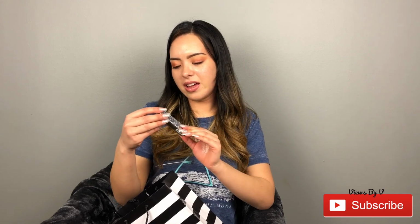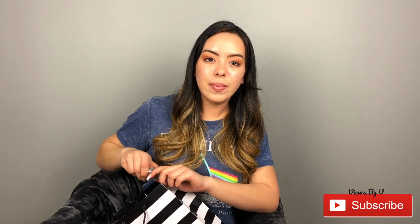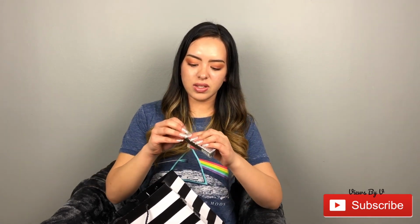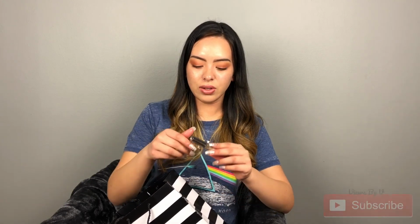Okay, now I have the Urban Decay Heavy Metal. Now this is a glitter eyeliner, but I don't know if I should use it as an eyeliner. These things are very hard to open. I don't know if I should use it as an eyeliner or just put it over the shadow. I think it would look really pretty over the shadow. This is how it looks.